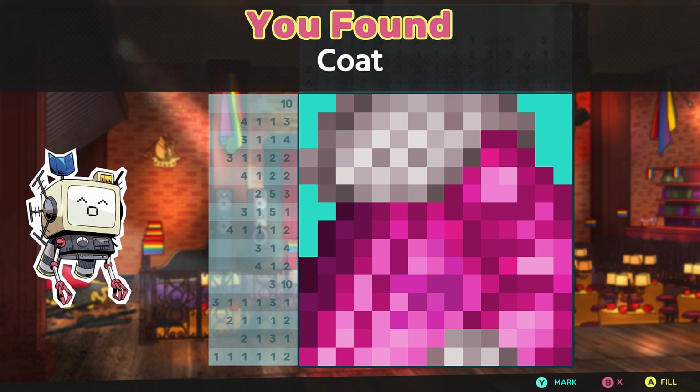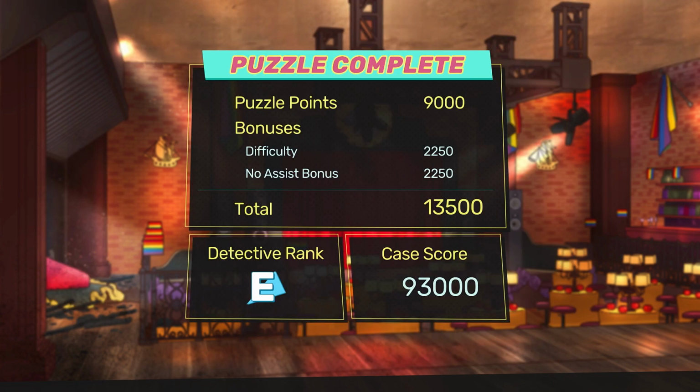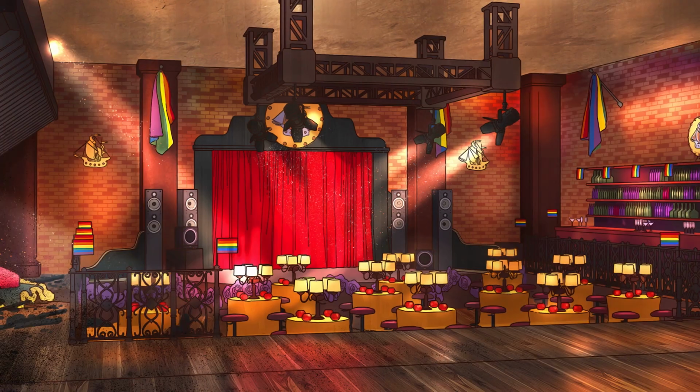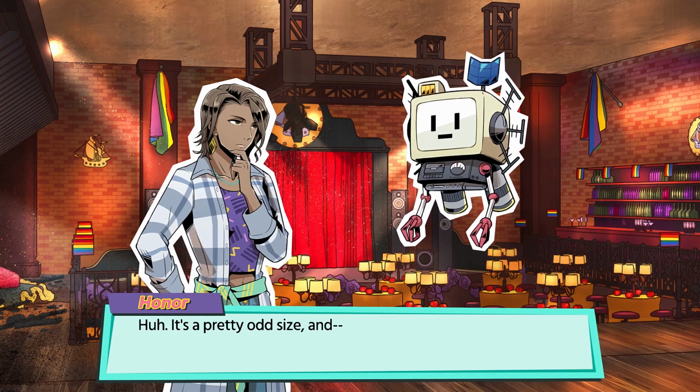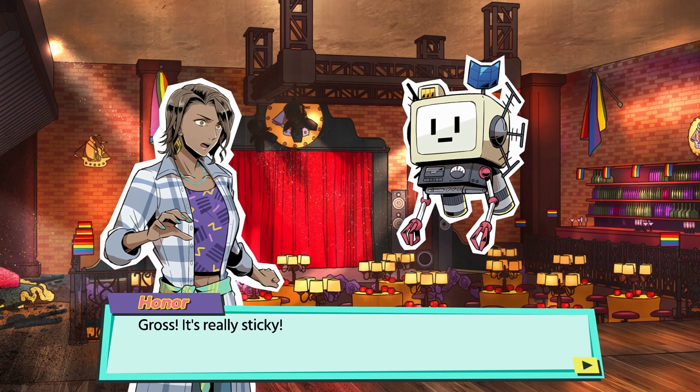A coat. I was gonna say a dress. Honor, I think this coat might be worth looking at. Huh, it's a pretty odd size and... Oh, gross, it's really sticky!